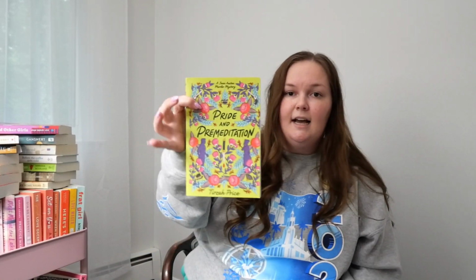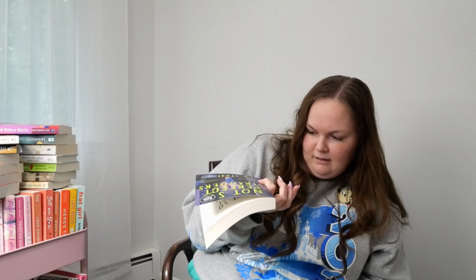Moving on with the rest of my mysteries, I have Pride and Premeditation by Chizra Price. I saw this a while ago. It's like a YA murder mystery based sort of around Jane Austen books, so I think that one's gonna be interesting. And then I have Not So Perfect Strangers by Elsie Stratton. A Barnes & Noble bookseller recommended this to me, so I picked it up. I'm very easily influenced, so there's that.